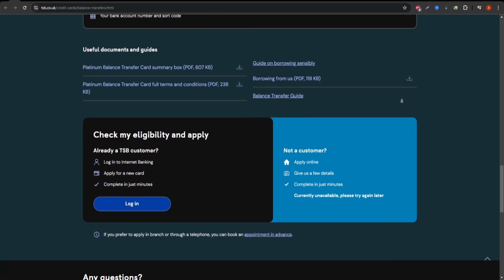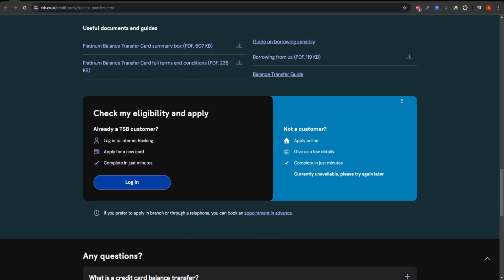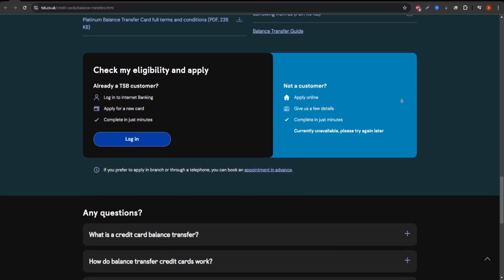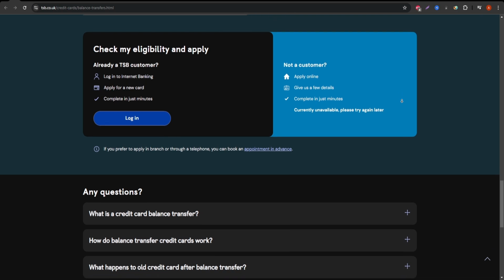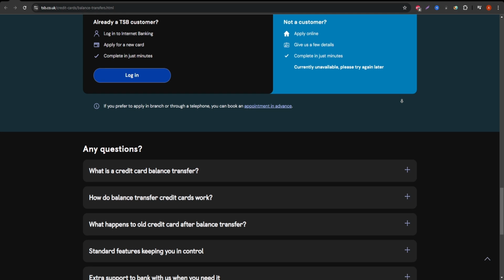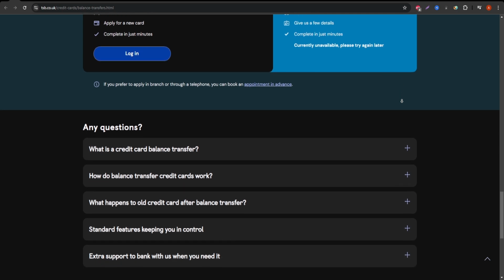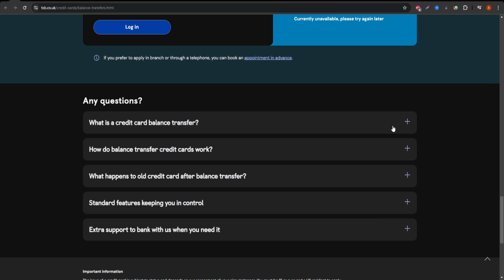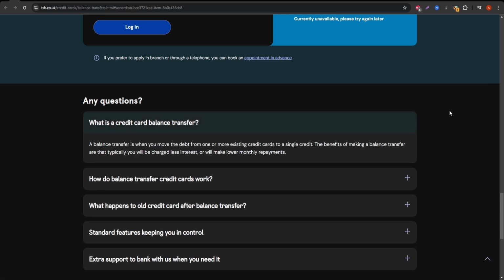One drawback is that TSB requires a good credit score for approval, so it may not be accessible to everyone. Additionally, balance transfers must be completed within the first 90 days to qualify for the 0% offer. While the card is great for balance transfers, it may not be ideal for ongoing spending due to its higher-than-average interest rates once the promotional period ends.